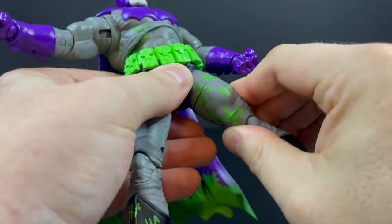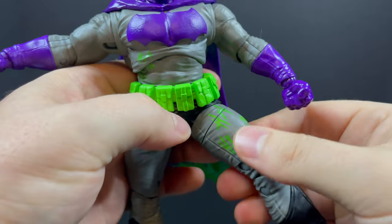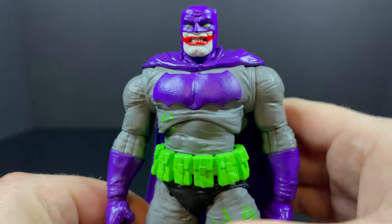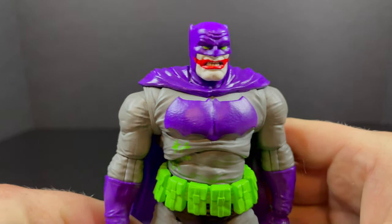You got a little bit more Joker paint. You got the thigh swivel, although you'll have to better match up the ha-ha-has, which is the least of your problems with this figure, right? Again, this is for a very niche audience, but they're definitely out there, and it's an exclusive, so it really doesn't matter at the end of the day.